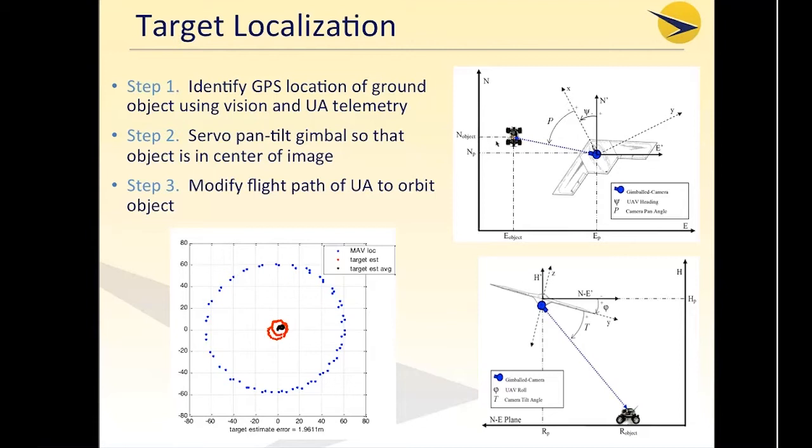The basic idea is if you know the attitude of the aircraft and you know the location of the aircraft, as well as where an object of interest is in the image frame of the aircraft, then with that information you can compute the location of the target on the ground.